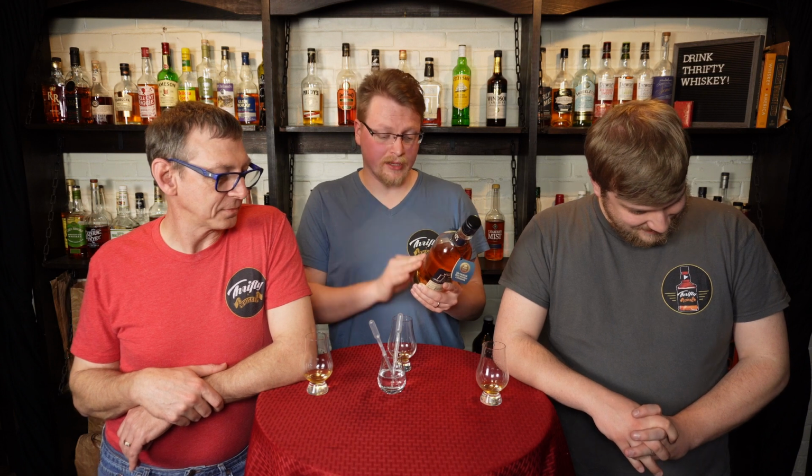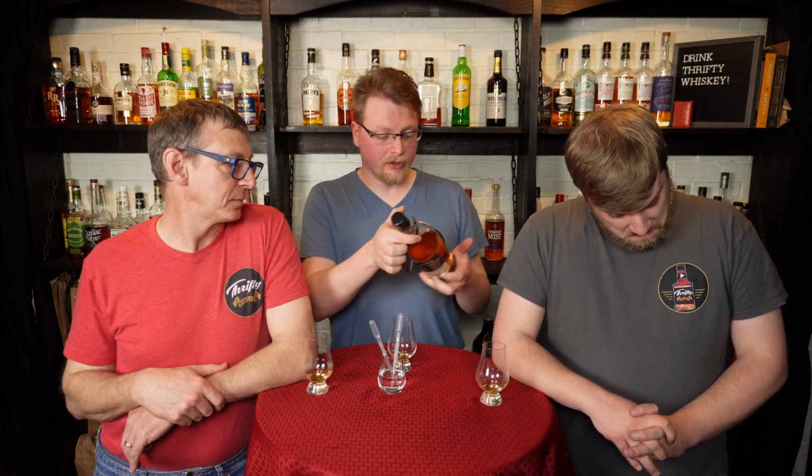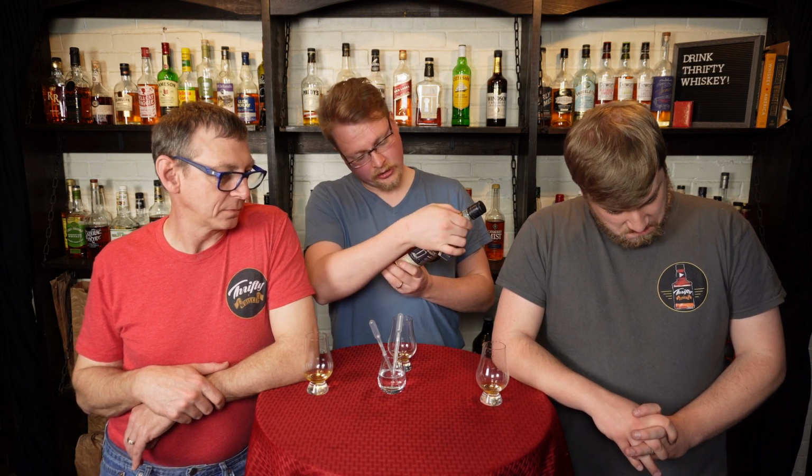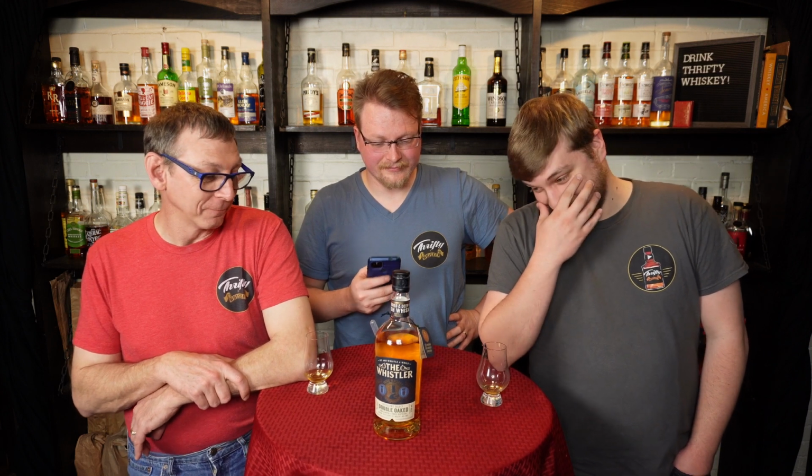You didn't print anything out on this one either, did you? No, I did not. It's fine. It's got a little tag. So this is Whistler Double Oaked. It is an 80 proof Irish whiskey. It is blended Irish. It is first aged in bourbon barrels and then finished in sherry casks, which explains the fruit notes. Did you get Ohio? Yes. Good thing I'm going to Ohio this weekend. This costs $25. Wow. Yeah, I'm definitely buying it. That's real good for $25.